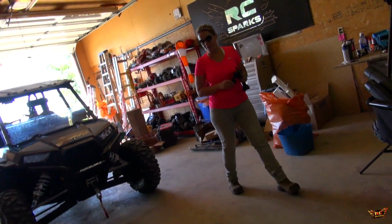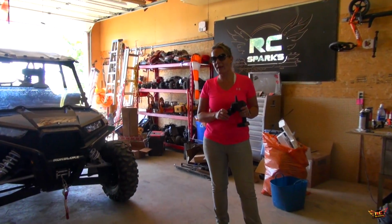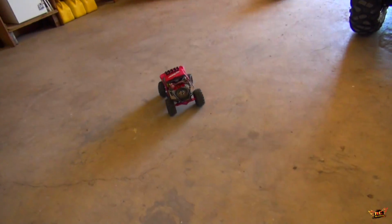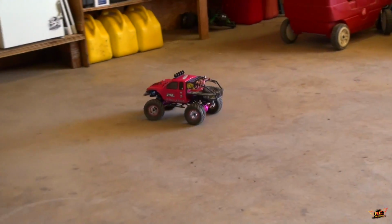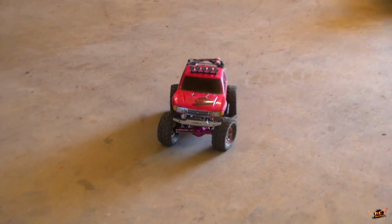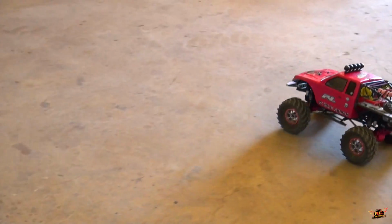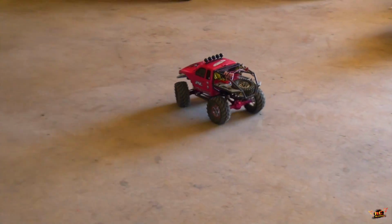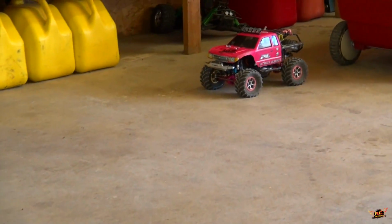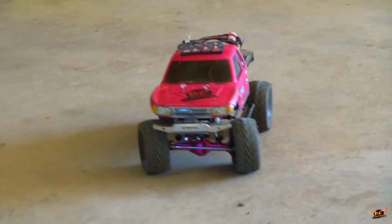All right, so what do you think? Way better, way better. She doesn't cut out at all. No cutout? Nice. Problem solved. So if you guys are noticing after you install a servo or something that your truck isn't responding the way it should and it seems to be cutting out on power or glitching out, one of the problems could be that you need an external BEC.